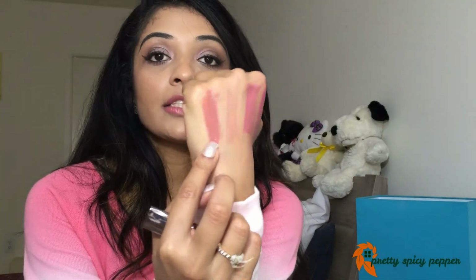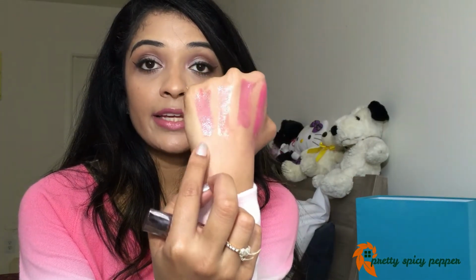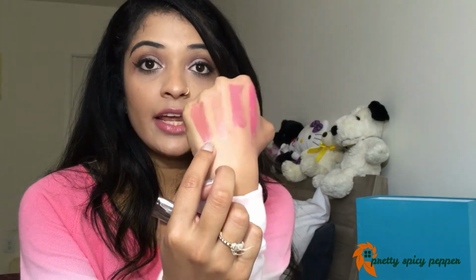It's right here. It suits my skin really well. It is a brown shade. Again, highly, highly, highly pigmented. Like, if you wear this, you feel like you have a lipstick on and not a gloss. And I really like that about glosses personally.